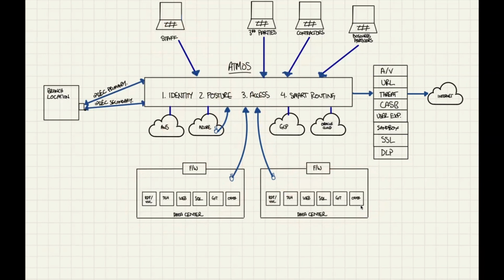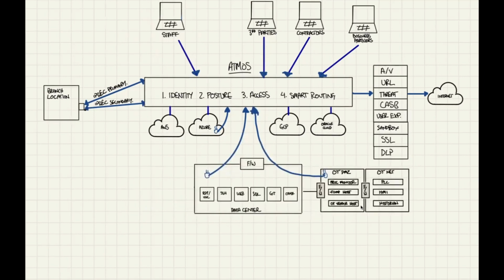So why don't we take a step back here, and why don't we look at how we also secure internet access and SaaS traffic, Ryan? Sure. Coming back to the initial drawing.